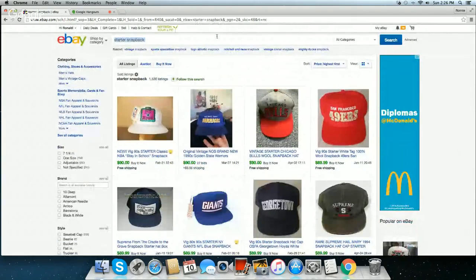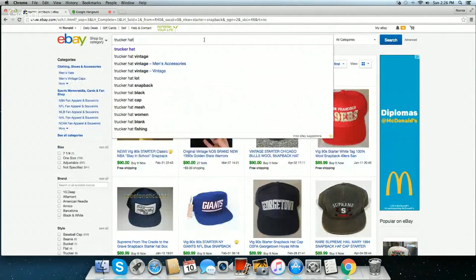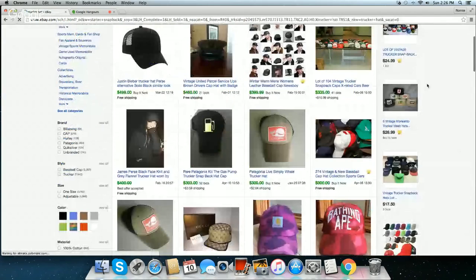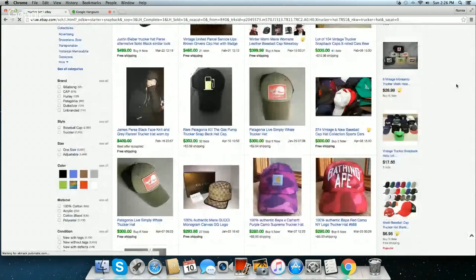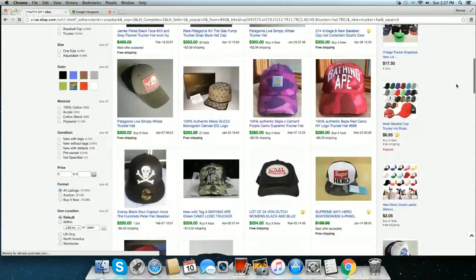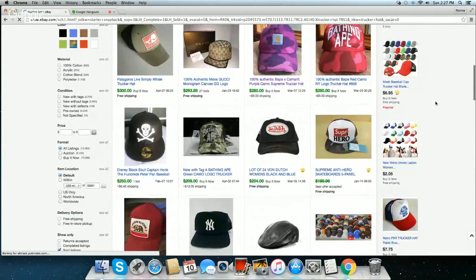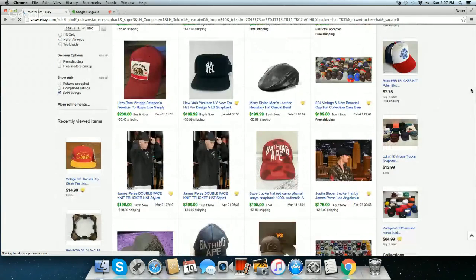You know, another would be the trucker hats. Oh, I thought we did that. Trucker hats, highest to lowest, and Patagonia hats seem to do really crazy. Here's some Supreme. Almost any hat by Supreme will do well. Another Patagonia hat. It's really crazy.